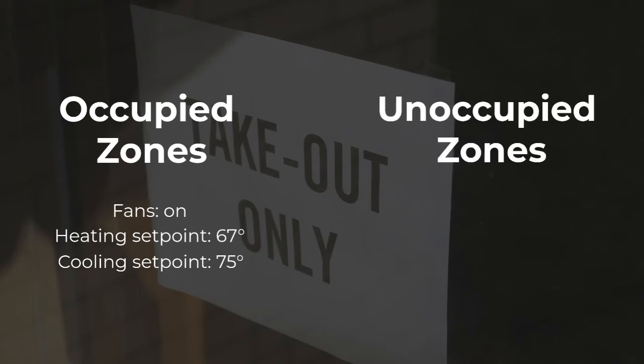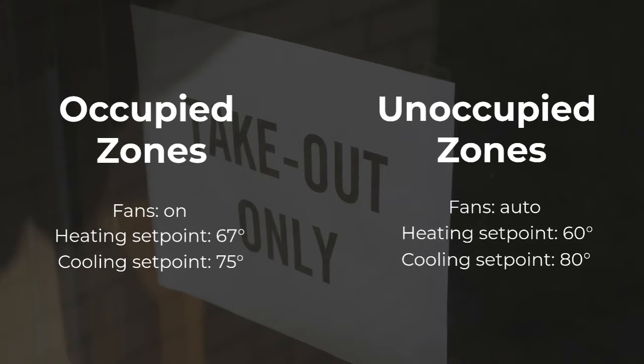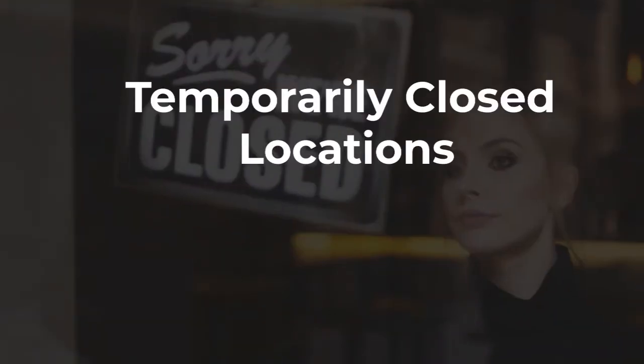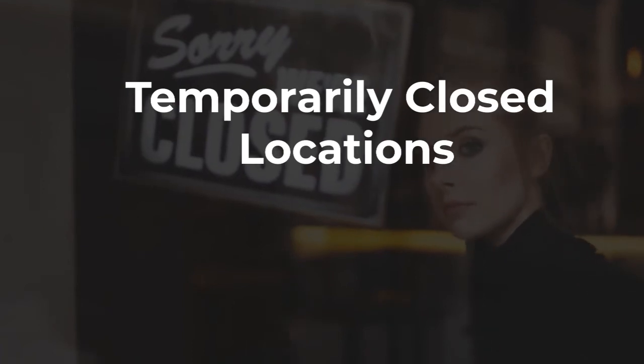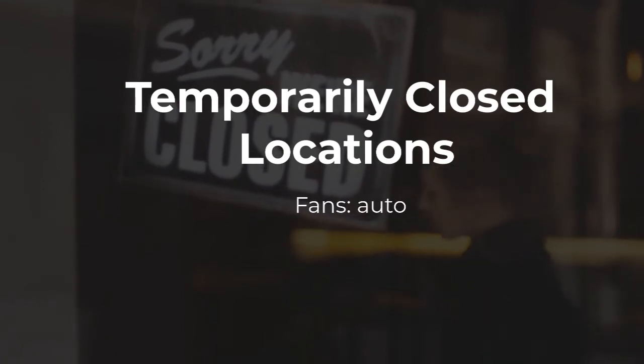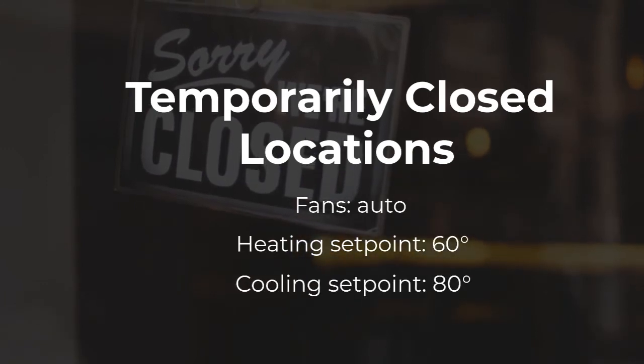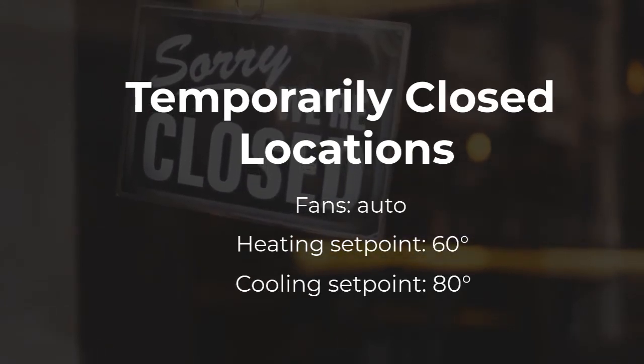For all currently unoccupied zones, like the dining areas, set the fans to auto and have your EMS provider adjust the set point to mimic closed, unoccupied periods. We recommend 60 degrees for heating and 80 degrees for cooling. For locations that are temporarily closed, turn all fans to auto and adjust all zones to unoccupied set points. Again, we recommend 60 degrees for heating or lower and 80 degrees for cooling or higher.